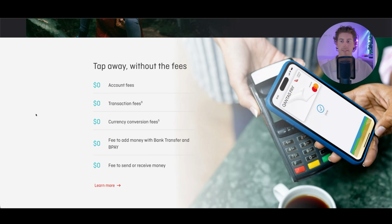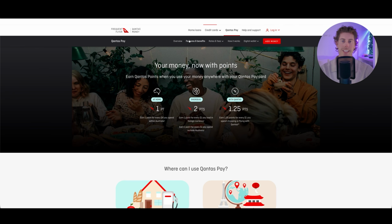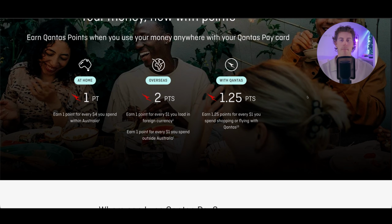With this card, you are not getting a credit card, you are getting an EFTPOS card, which is what most people are using. Now, we know that the earn rate on this card is very low, 1 Qantas point for every $4 that you spend on normal transactions, but if I click on features and benefits and zoom in here, you will see 1.25 Qantas points. This is the little loophole that we are going to take advantage of for this particular strategy today. 1.25 Qantas points for every dollar that you spend on Qantas shopping or flying. This is going to be particularly important for the next part of the strategy.